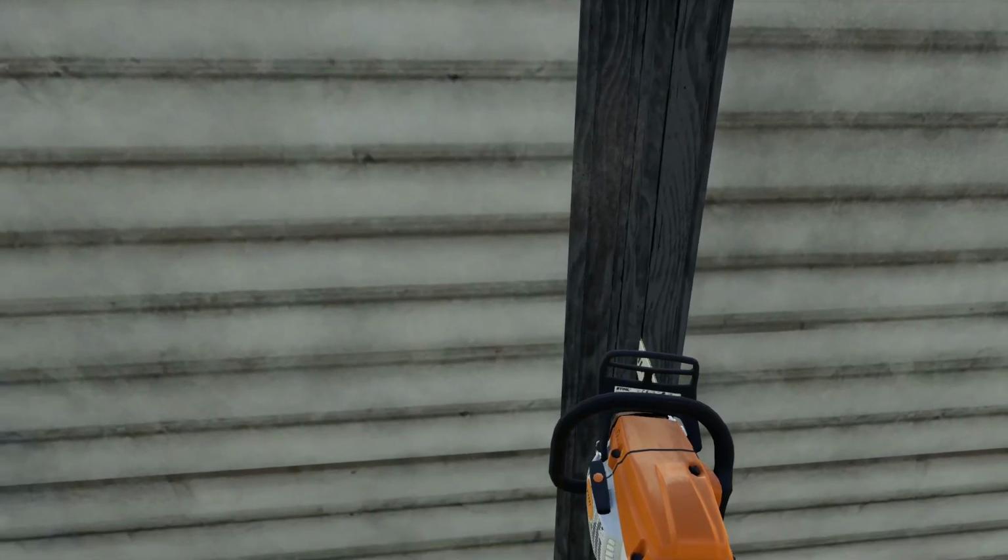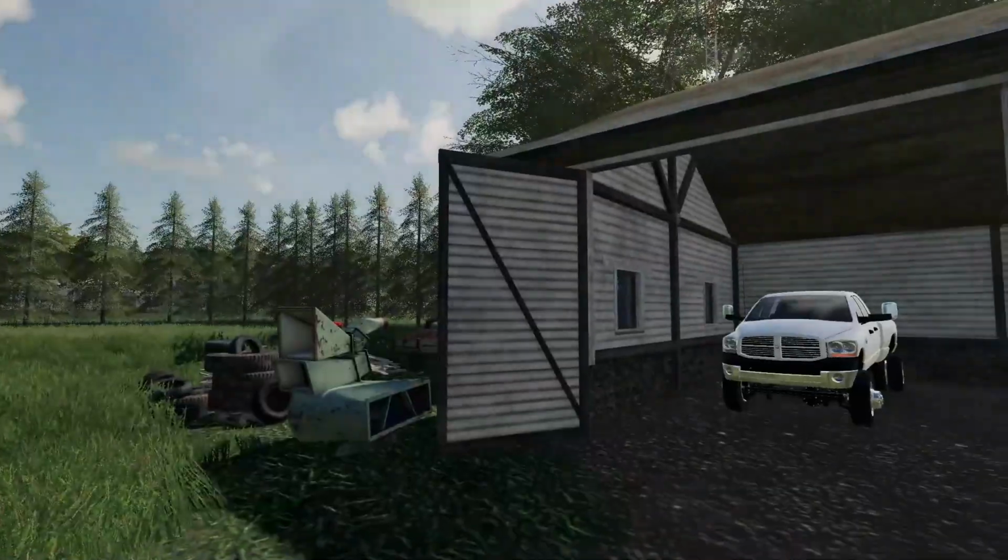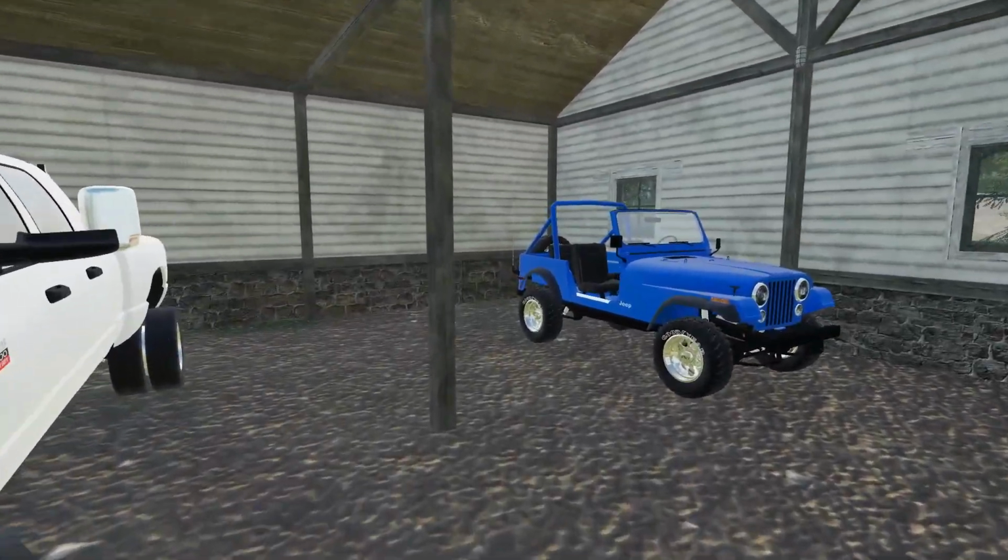Hold on. One more thing. This door still has a problem. There we go. Now it's open. Okay, I'm going to wait for my mechanic buddy to get here. He's supposed to be here in like 10 minutes, so hopefully we can actually get this stuff running. That's the plan, at least.